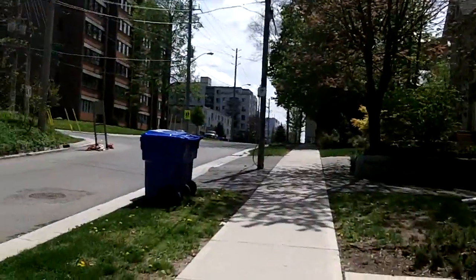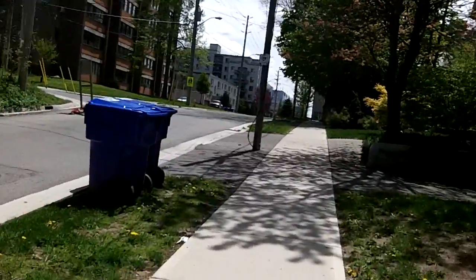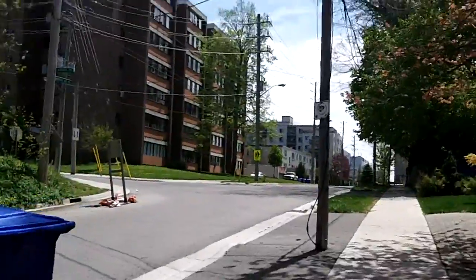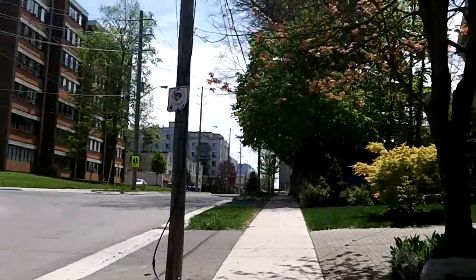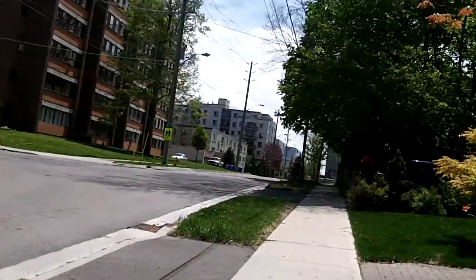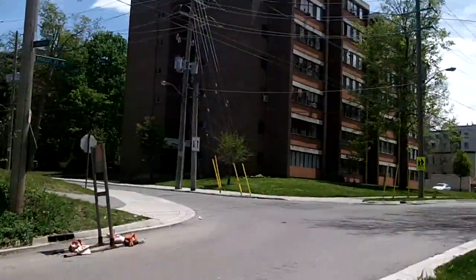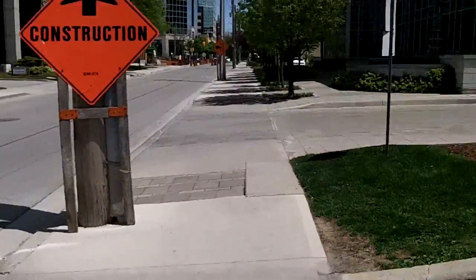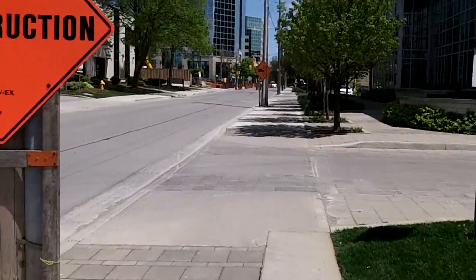I guess because of all the construction, it's really quiet. It's unusual because it's a weekday, and I know that a lot of business is going on, but I guess all these road closures and stuff like that has really sort of chilled this whole area right out. But usually it's quite busy here, starting right around here. So this here is like starting to get into downtown.